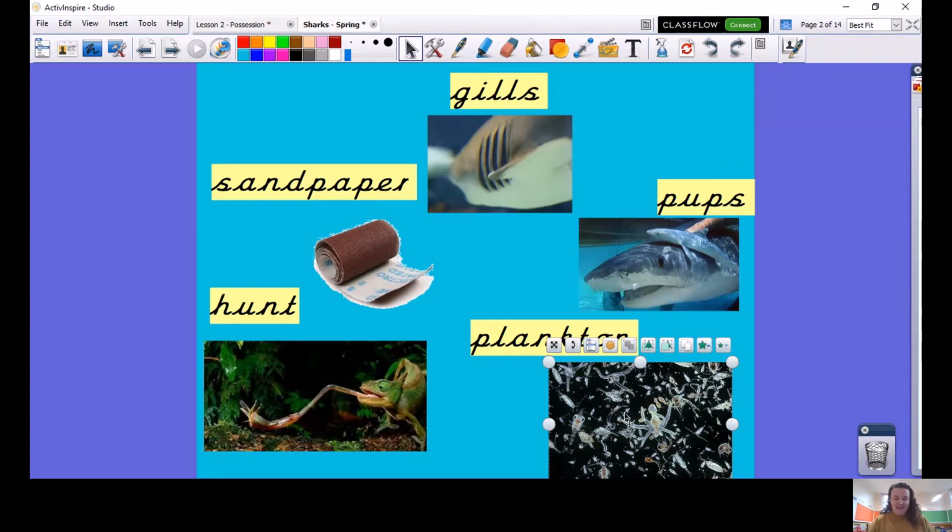Then we have the word hunt. And that means to chase or search and basically to try and kill. So it's what a shark would do to get hold of its prey, what it's planning on eating. So it would hunt.